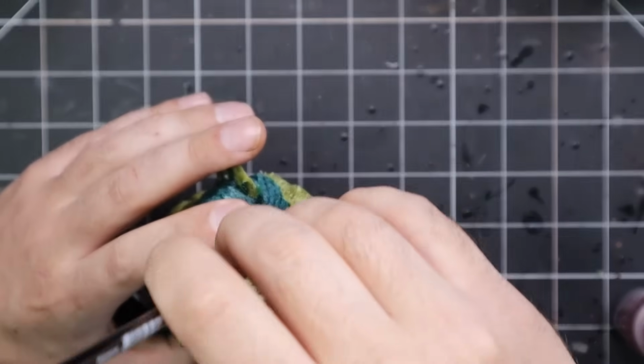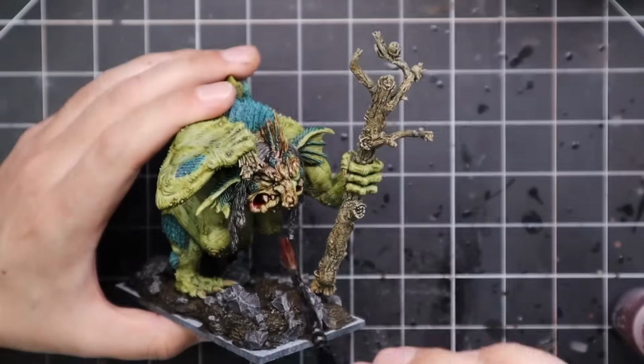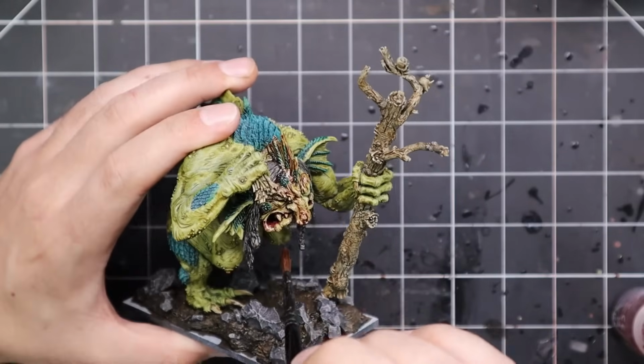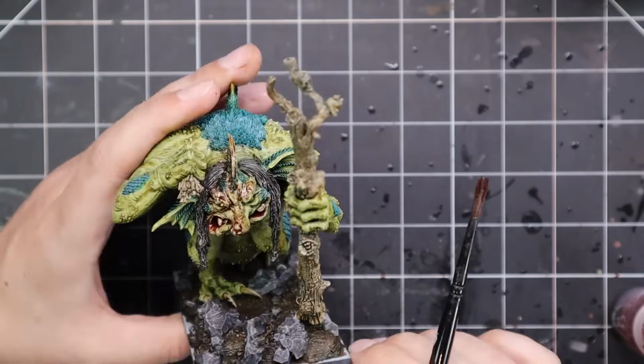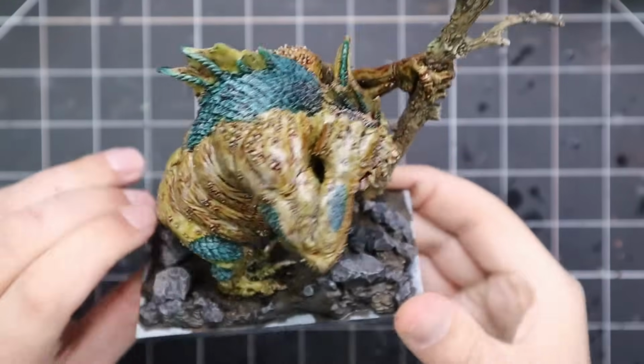But in the end, I decided to go, you know what? No. Let me break out some good old-fashioned Duncan Too Thin Coats paints. Let's get a nice mid-tone and highlight green from the Triad and see if I can fix the problem. As you can see, it does look really weird.